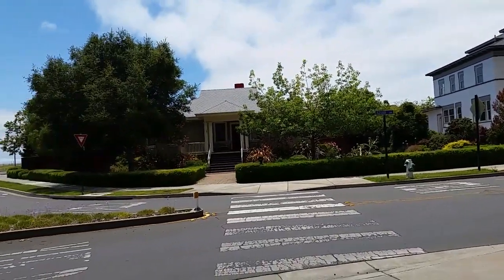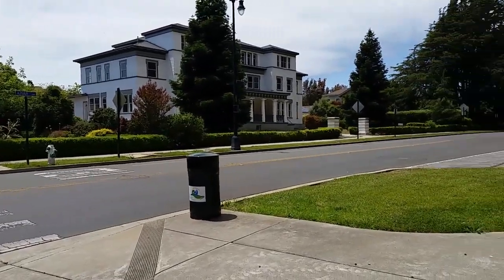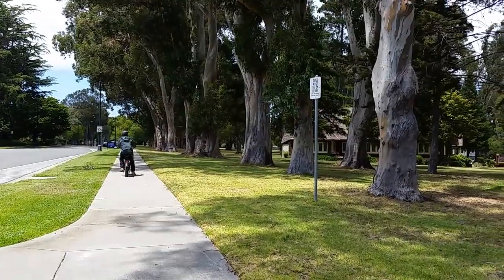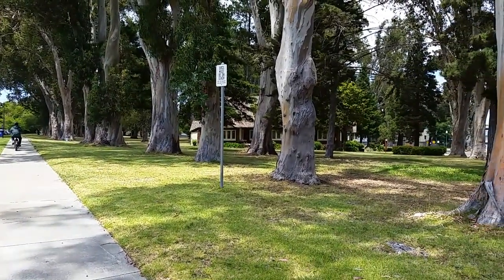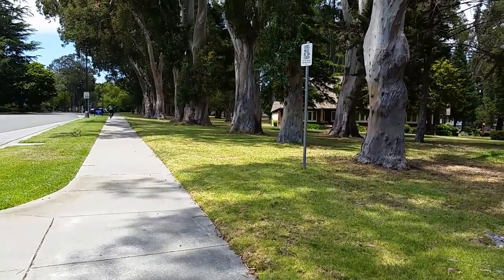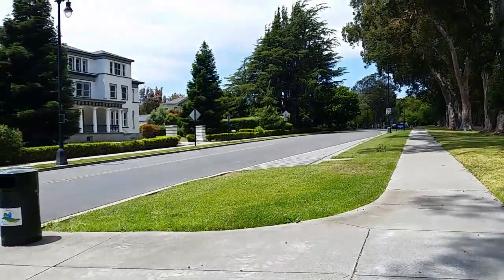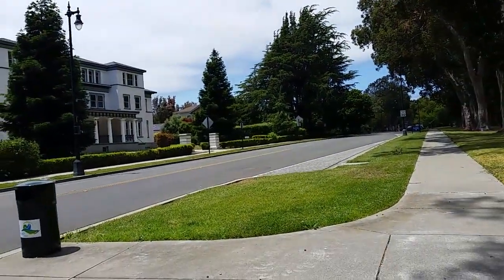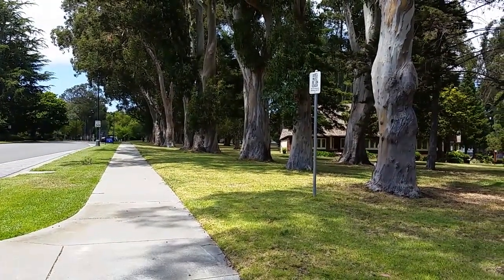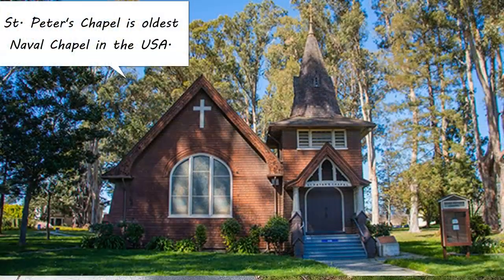Okay, we've turned up the street, up the road, and made a turn, and now we see the beautiful chapel over here. Actually, this is a lovely area. This whole area is beautiful. It has lovely homes where the officers used to live. There's beautiful landscaping. Actually, they do have people living on Mare Island in new homes out here, so what a crazy place this is. But let's go look at that chapel.